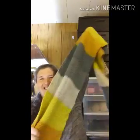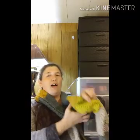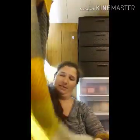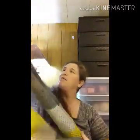You guys, this is a huge scarf. Look at how pretty that is. That could be a teacher's gift. Wow. Wow. That's amazing. That's a lot of yarn. Wow. Okay.